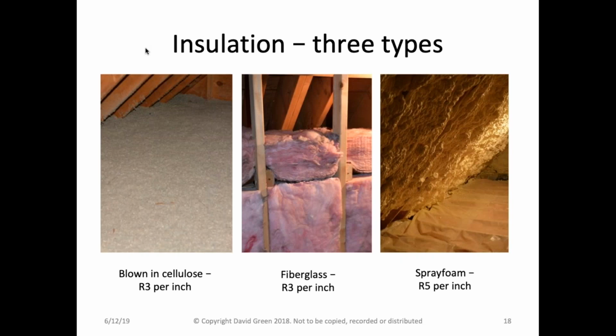Very quickly, insulation comes in 3 main types. You can see on the left there, blown-in cellulose. This is essentially shredded newspaper that is blown in through a sort of cannon-type device into the attic above your ceiling, and you can see it there just settling onto the floor of the attic, and it's probably about 12 inches deep. That's very easy to do in an open attic.